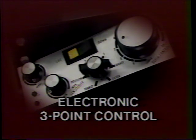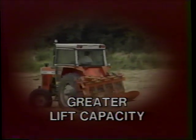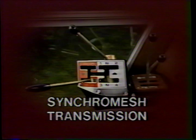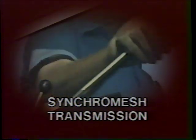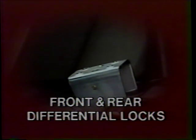Whichever model you choose, you're buying a tractor that leaves the competition behind, because no other tractors in this range deliver the precision and convenience of electronic three-point control. No other tractors in this range can provide as much lift capacity as our 3500s. Only Massey Ferguson provides a standard synchromesh transmission with forward and reverse shuttle, hydraulically operated front and rear differential locks on four-wheel drive models, and more.